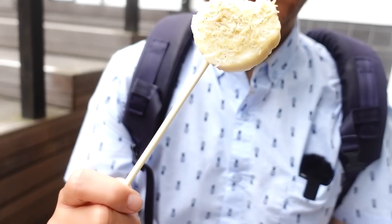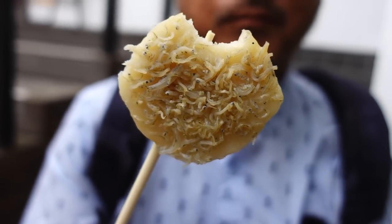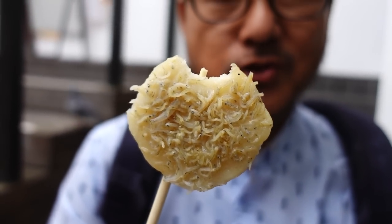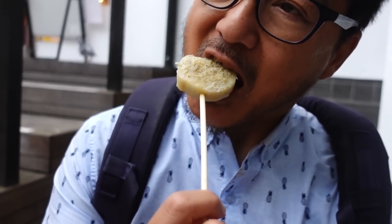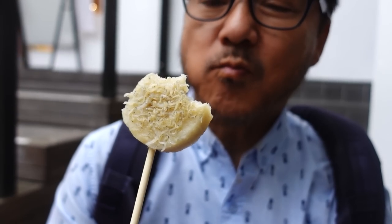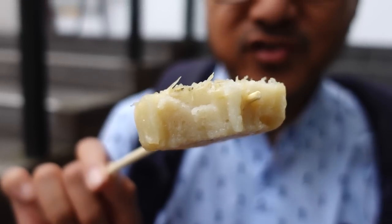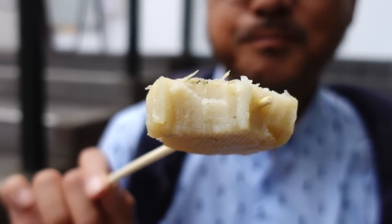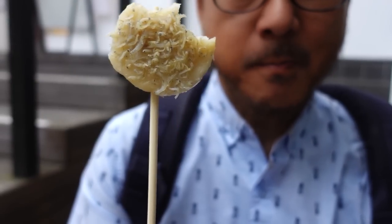Mmm. You know what? It's bouncy and the fish is obviously from the ocean. It kind of tastes like scallop. Mmm. I love that. It's very good fish cake. Has a nice bounce. But what makes this super delicious is the shirasu, the whitebait on the top. That is what makes it special.